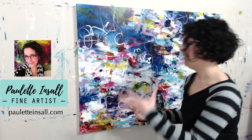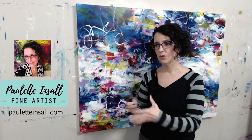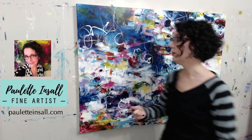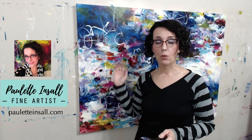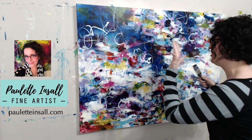But I would put some of that in one of those and then add just a little bit of water to it. Because with the acrylics, you don't want too high of a ratio of water to the paint, otherwise it will break down the adhesion and it won't stick to the canvas. I can't remember the percentage now. It's just ingrained in me. I just do it automatically.